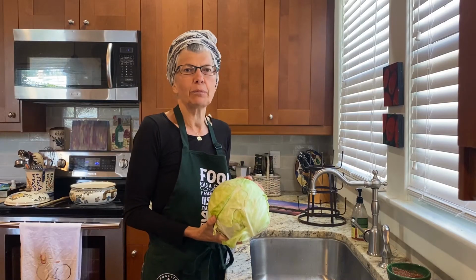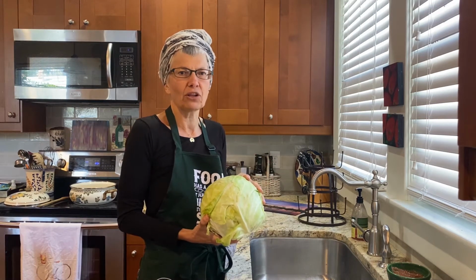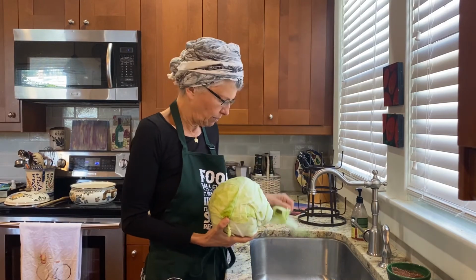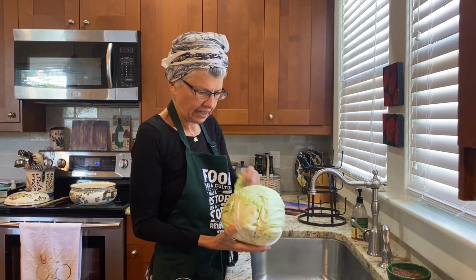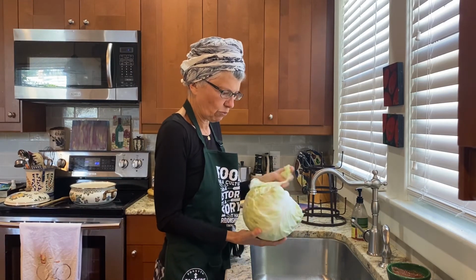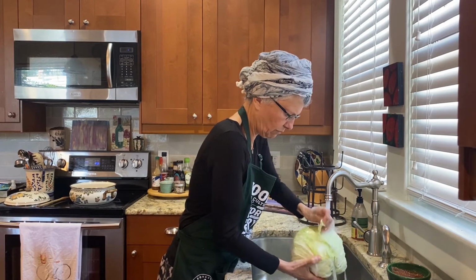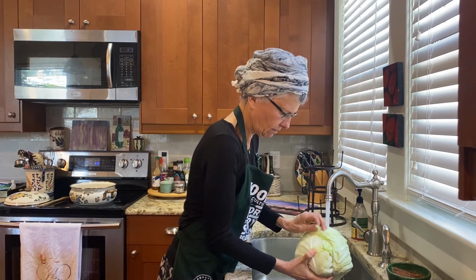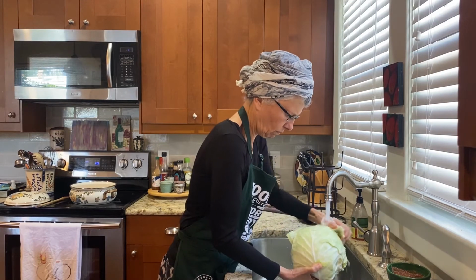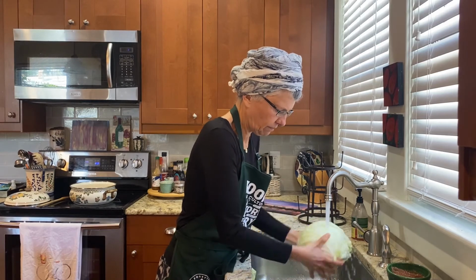So for this recipe, we need actually a small head of cabbage or a half of a large head. But what I'm going to do is remove the leaves on the outside initially, and then we're going to wash it really good. Rinse that off. Use a couple more leaves. So you want to do this right before you're ready to use it.